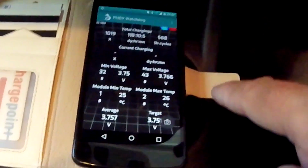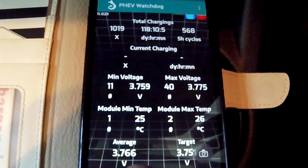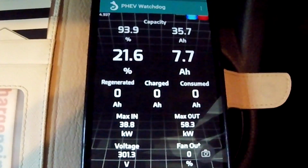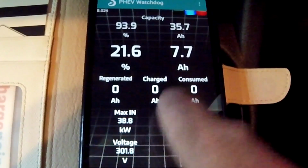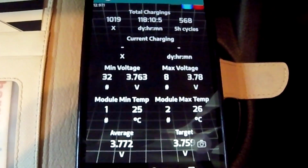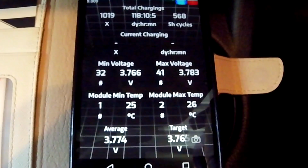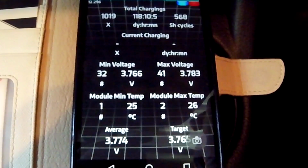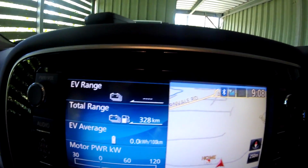And interestingly, we are at 3.766 volts per cell. That's with 21%. 301 volts total. 3.766, that is 21%. So they are keeping the battery in a very, very healthy state to make it last long. And of course the gas gauge says nothing.